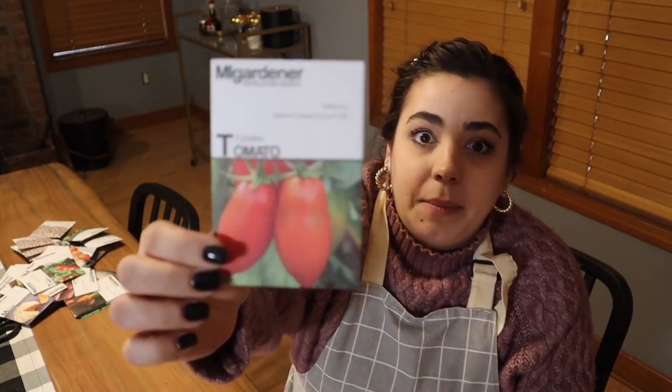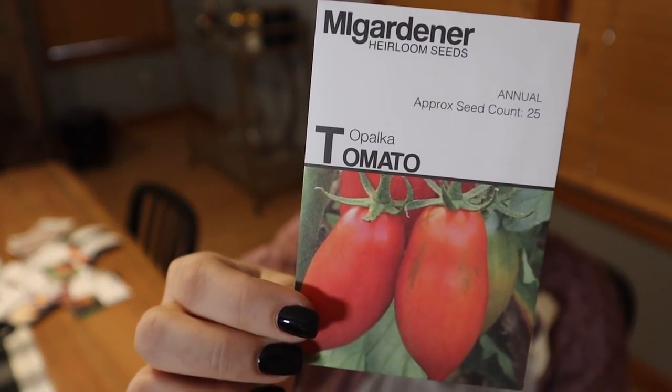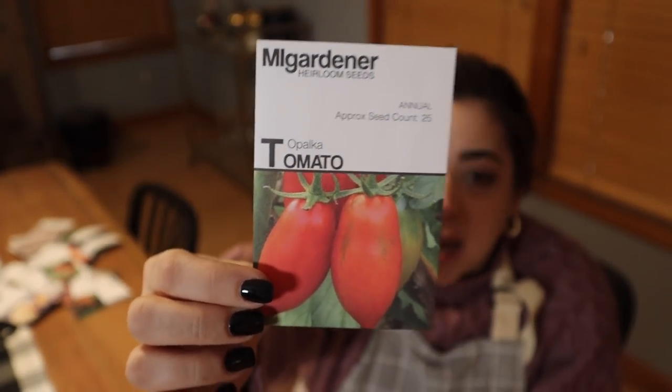The next one I got is called an Opoca tomato. I'm probably not saying that correctly. This is a paste style tomato, meaning it's good for making sauces because it doesn't have very many seeds and it's not super watery. This is an indeterminate tomato. The next three varieties are indeterminate tomatoes, meaning they continue to grow and produce fruit until they either get riddled with disease or it gets too cold and they stop producing fruit. But a determinate tomato will only get a certain size. So that is kind of the difference between those.